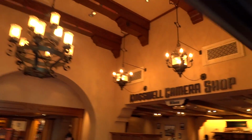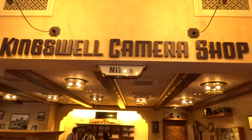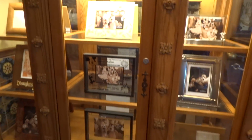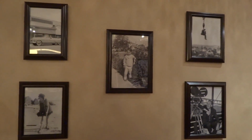Number 6, Kingswell Camera Shop. Themed as a travel agency, it serves as an image fulfillment area for Disney's PhotoPass. When Walt first arrived in California in 1923, he rented a room from his uncle Robert Disney's home on Kingswell and worked out of the garage. The first location of the Disney Brothers studio was in a small storefront on Kingswell.